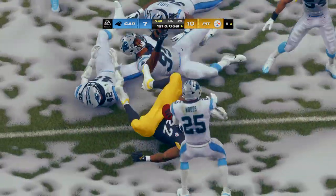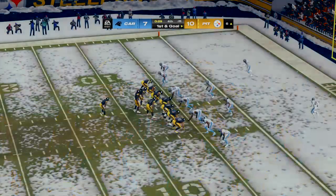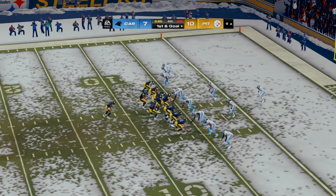I know we're in the era of wide open football, a lot of spread formations, more space, but there's still a spot for power football, and we just saw some of it right there. How about that run? Yeah, breaking the tackle, and, you know, late in this game, he wants the football in his hands. He's had a good day.